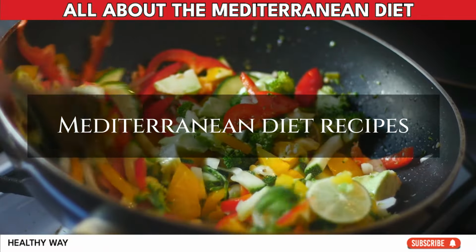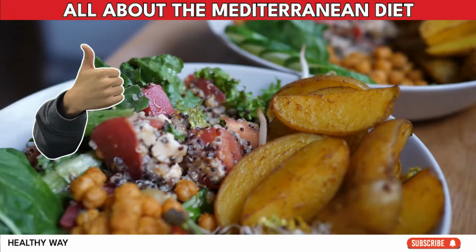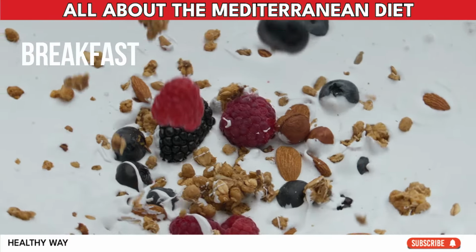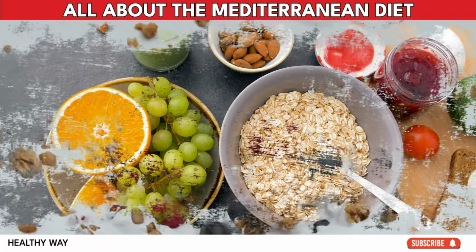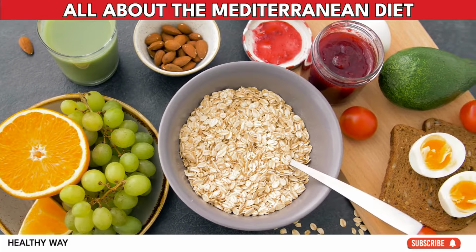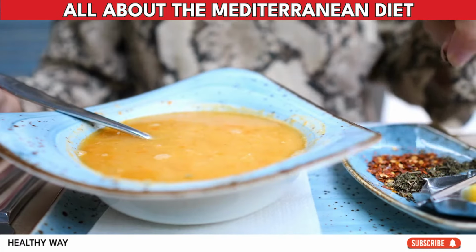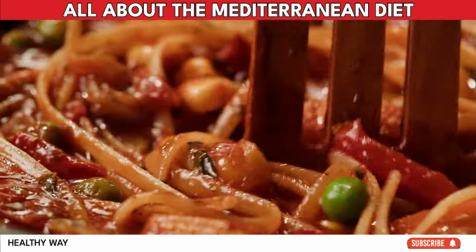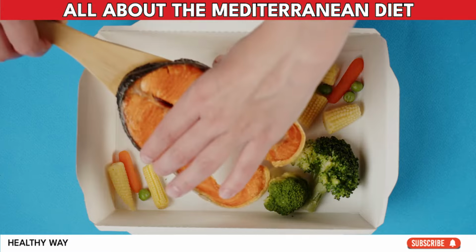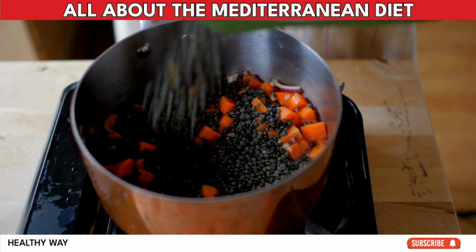Mediterranean diet recipes. There are many delicious and healthy recipes that you can enjoy on the Mediterranean diet. Here are a few examples. Breakfast: Greek yogurt with berries and nuts, oatmeal with fruit and nuts, avocado toast with eggs. Lunch: salad with grilled chicken or fish, lentil soup, whole wheat pasta with tomato sauce and vegetables. Dinner: salmon with roasted vegetables, chicken stir-fry with brown rice, lentil and vegetable stew.